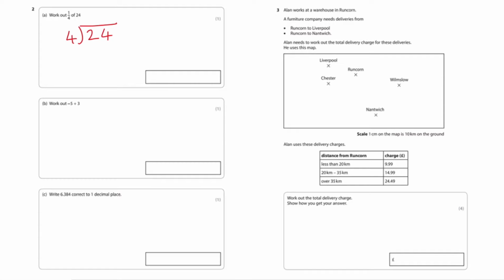So how many 4s can I get out of 2? I can't do that. So I'll put a 0 here, I'll add 2 here. How many 4s, let's cross that out. How many 4s can I get out of 24? Now that answer is 6. I mean, these are quite obvious if you can just remember your times tables. Knowing your times tables off by heart will help you immensely in these exams. Because 4 times 6 is 24. So our answer is 6.